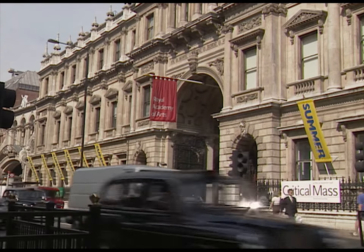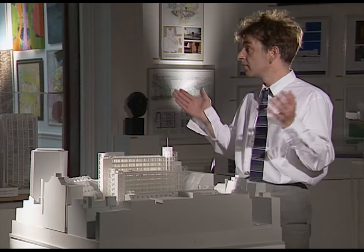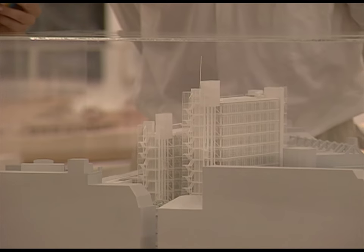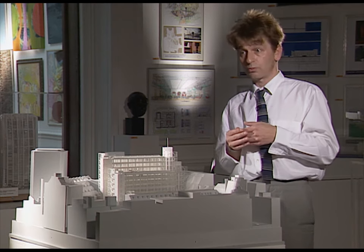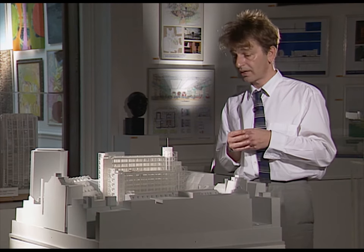One of the reasons that the model's actually in the Royal Academy is there is a particular gallery which is set aside for architecture. In a sense, it's trying not to divorce architecture too much from the arts. Most of the exhibits here are actually demonstrating approaches towards various design problems and their solutions, but also the mediums within which architects are now working.